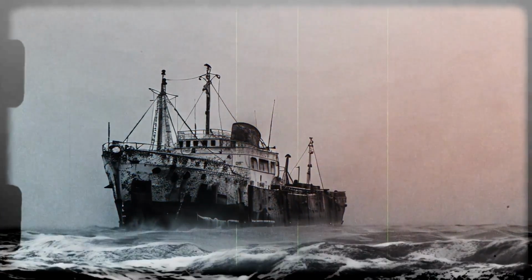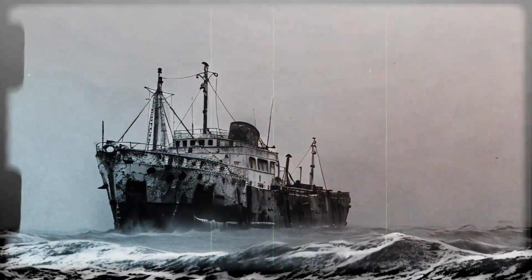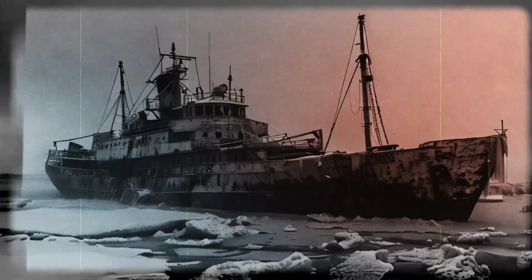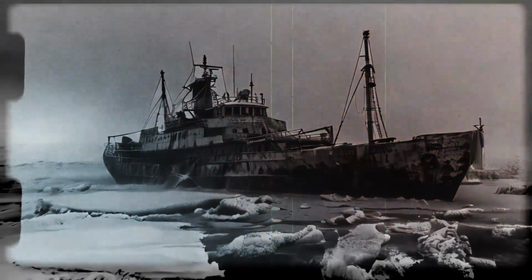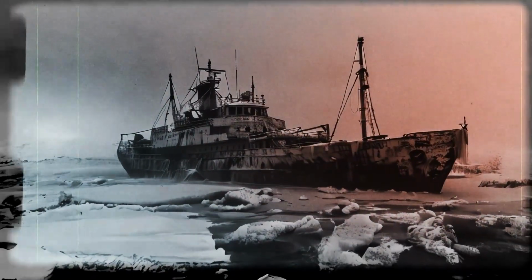Starting from the 1930s, SS Bay Chimo would have trouble with ice and storms. When it first got trapped in ice in October of 1931, some of the crew managed to escape to Alaska.